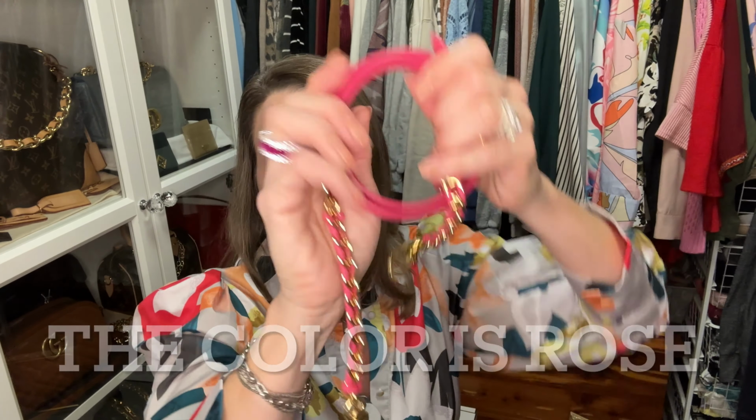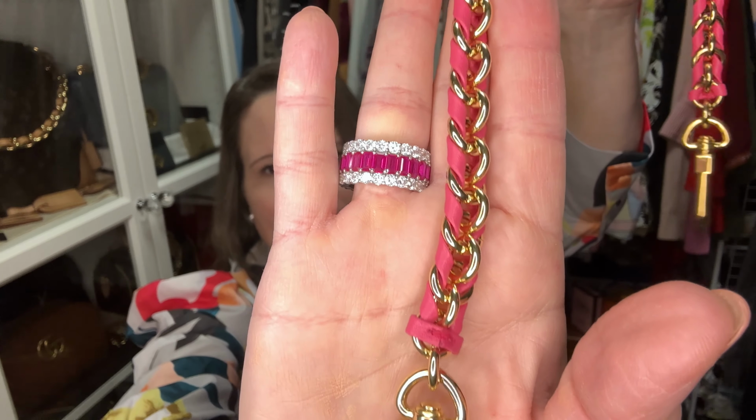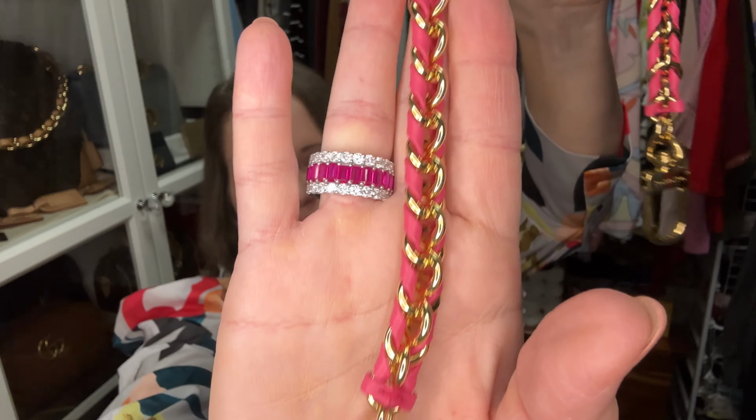Let's go ahead and look her over. This is from the Monogram collection, and I don't remember the color of the pink. I wish I did. If I can find it, I'll put it on the screen. It comes with the most fabulous strap you ever did see. Look at that. And look at my Ms. Blue ring right there with it. Isn't that a match made in heaven?